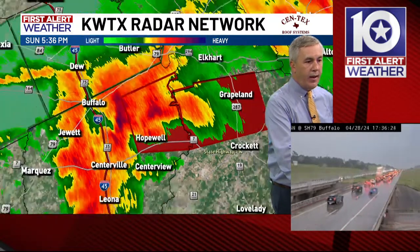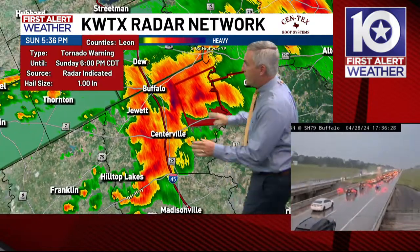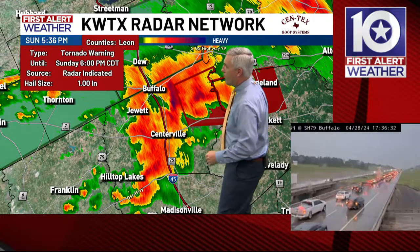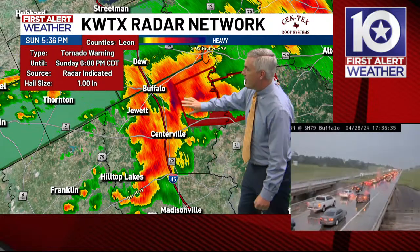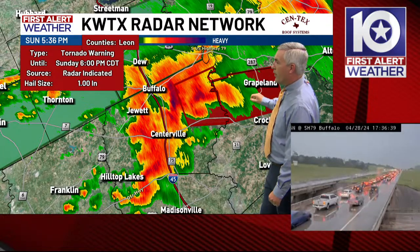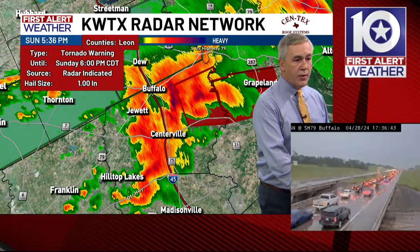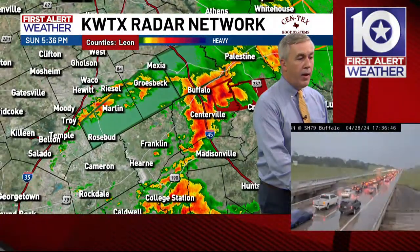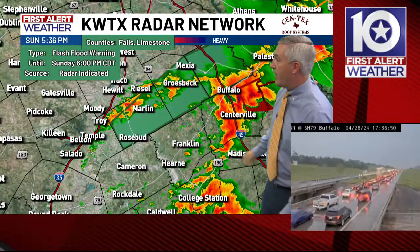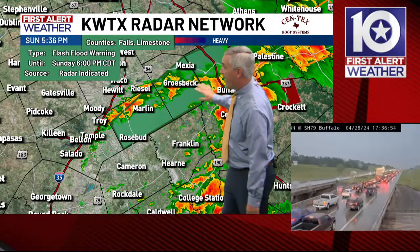Again, none of the main cities in Leon County are under this. So we're talking east and northeast of Centerville, east of Buffalo, Leona, that's way out of your area. Again, no major cities in this, and we're within a scan or two of this being out of our area and eventually becoming a Houston County storm as this system works its way out of central Texas towards the Crockett area. More scattered thunderstorms. We have some down in the College Station area, more scattered activity stretching across parts of Freestone, Limestone, and Falls County.